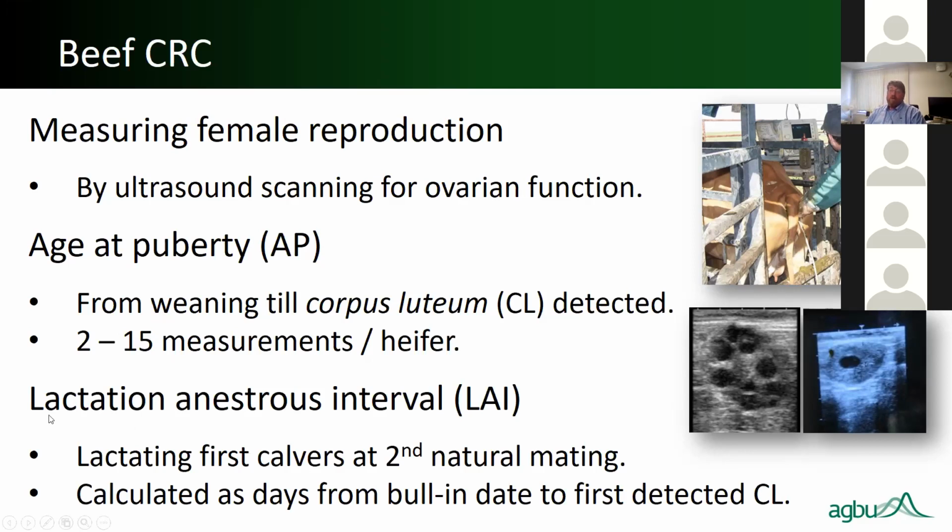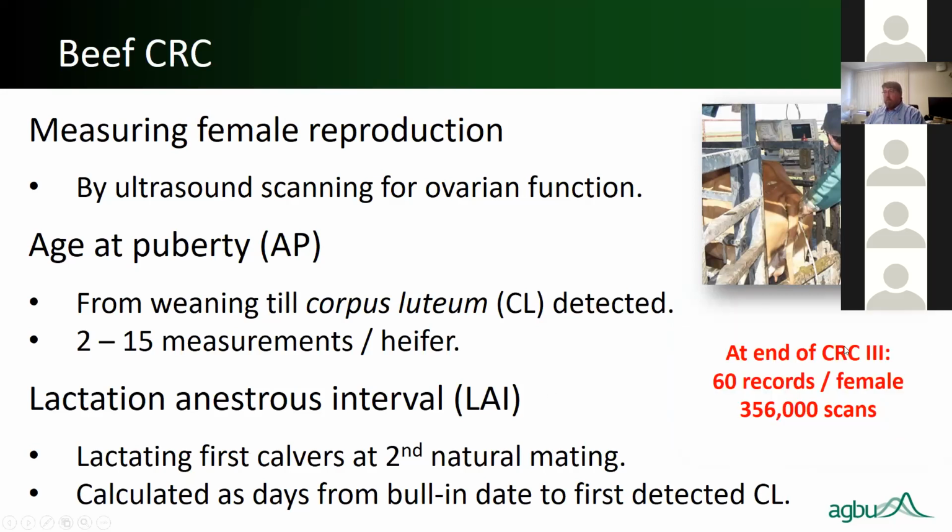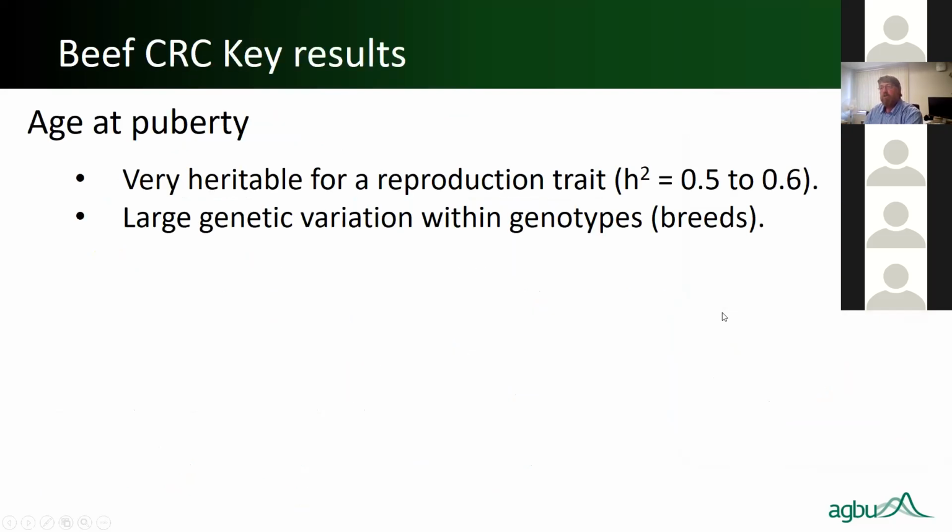The other really important trait in all this is lactation anoestrus interval, and that's the time for wet females to start recycling again after they've calved. So exactly the same scanning process. We start at mating. In wet first calf females, once the bull goes in, we start scanning and do the same process as we do for age at puberty to identify when those wet females start cycling again. And by the end of the Beef CRC, we had 60 records on a lot of these females and well over 300,000 records to analyse.